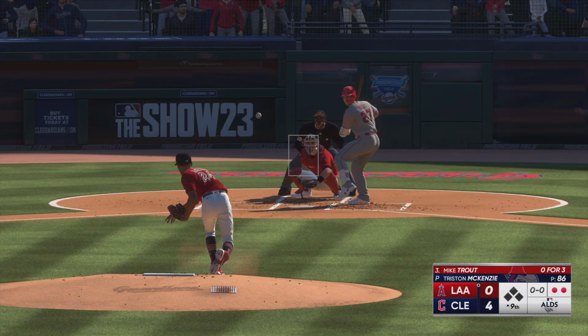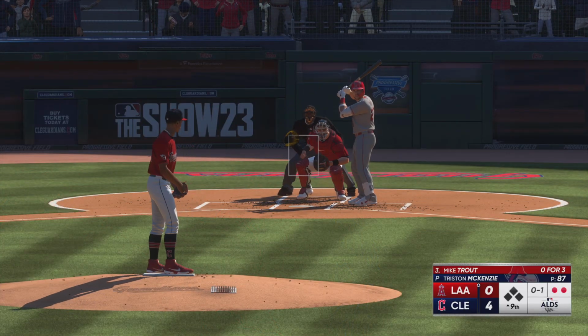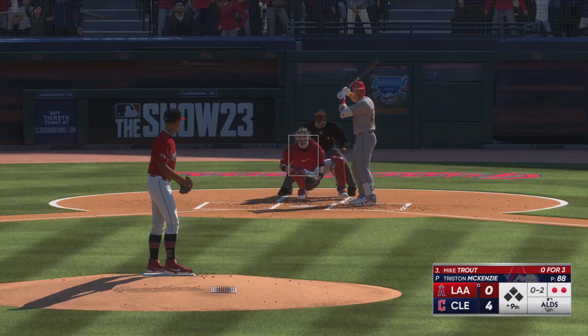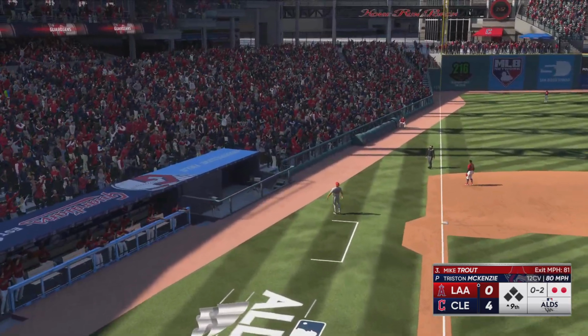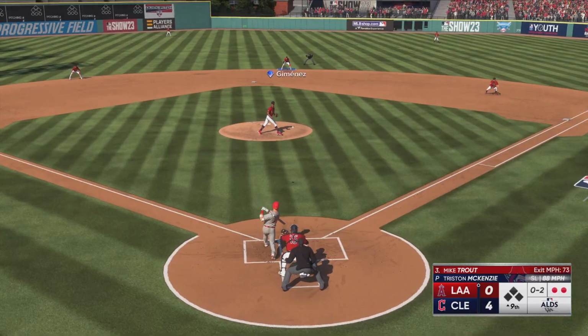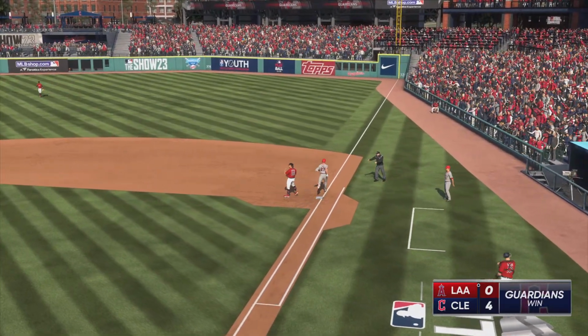Mike Trout will hit next. Swing and a miss. And that is strike 1. Not the best swing that time from the first round pick. Fights that one away, and the count remains 0-2. Is just 1 strike away. Ground ball up the middle. Throw to first. Ball game.